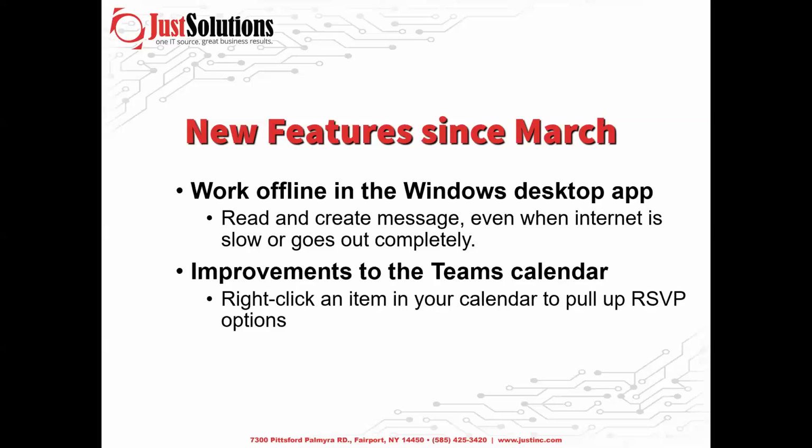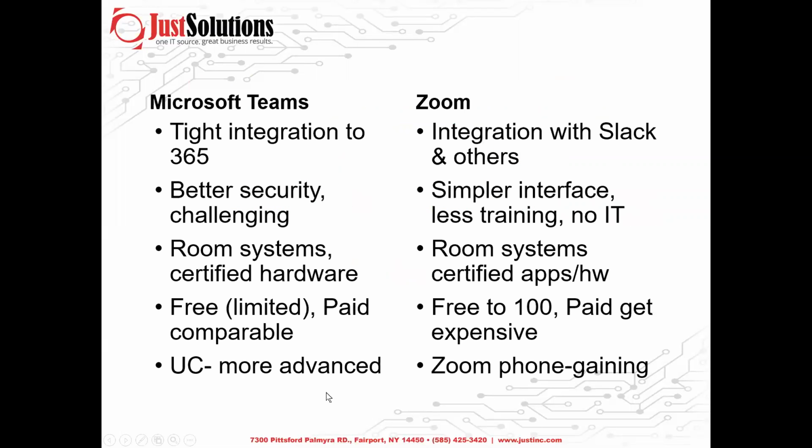Improvements to the Teams calendar. You can right-click right on the item in the calendar and do your RSVP. So Teams is tightly integrated with your Outlook, and if I just go back to this slide here, the tight integration of 365 is really where Teams excels. And what I mean by that is your calendar in Teams is directly talking to your Outlook calendar.